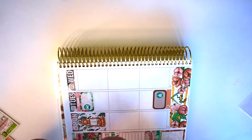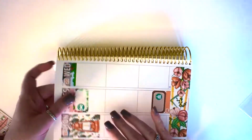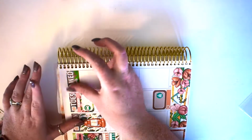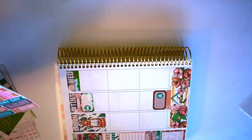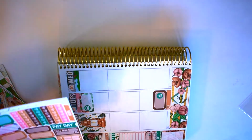And then on Wednesday, again, I have to deal with the curved edges, so now I'm using a piece of washi for that. It worked out totally fine to just use headers and washi and full boxes to cover up the curved edges. I don't have a problem with doing that, so I am totally fine with it.